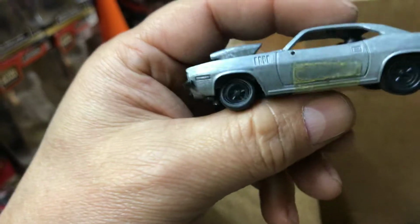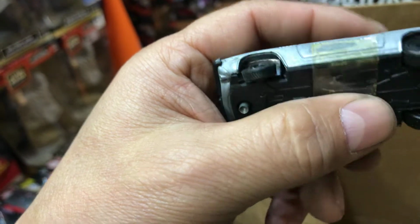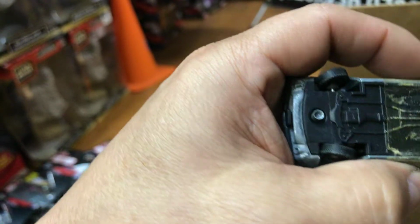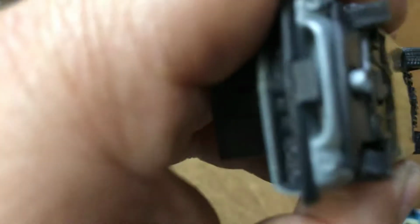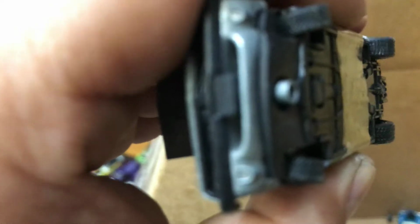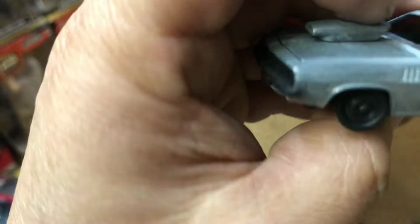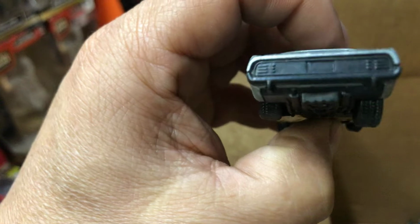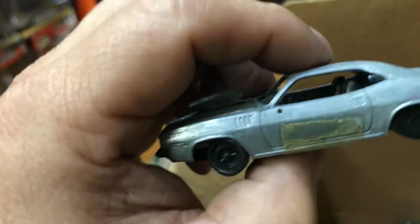Wow, another sample. Look at this. All black wheels, black bottom. Nothing on the bottom, doesn't say Racing Champions. Look at the rivet. They haven't even been punched in, pressed in. Black interior, no windows. Look at the front. Wow. All I have to say, it feels awesome holding some history here.